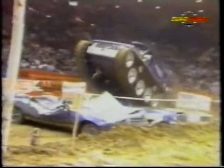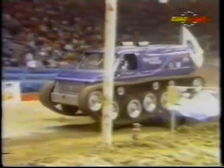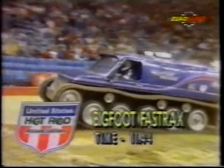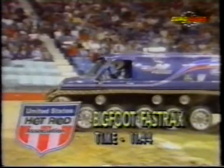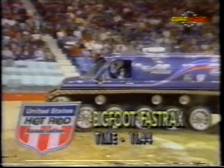Look at this replay of the second hit. Absolutely incredible. The thing was literally 5 feet in the air from the bottom of the track. So the elapsed time, 11.44 seconds, almost 4 seconds faster than Freddie Schaefer's incredible Barefoot Chevy.